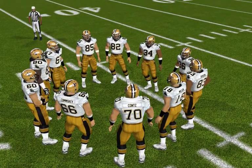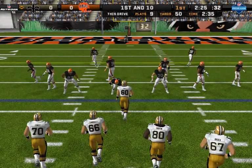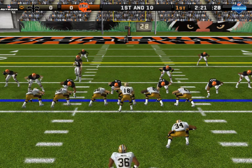I tell you, when you let a team drive on you and keep picking up first downs like that, first and 10, you can really get the momentum going for the other team. The last thing you want is for them to have all that momentum.